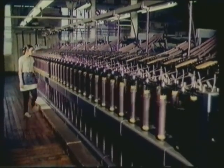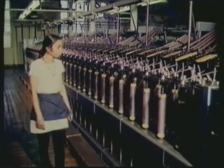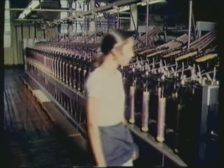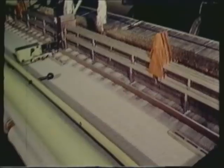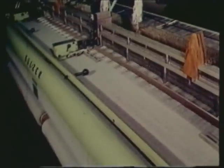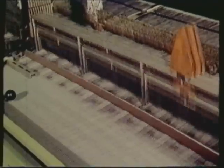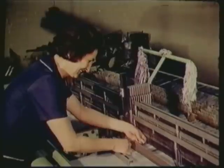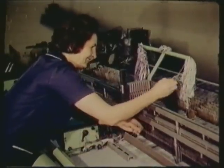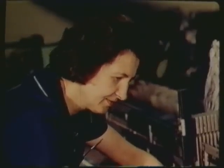Here also many processes are automated, though other sections employ a large labor force. After the yarn has been produced, it then goes over to the weaving section, where human craftsmanship once again takes over from the automatic processes. And it's a pleasure and privilege to see one of the famous Preston weavers at work, employing the traditional skills on which the town's prosperity was first built.